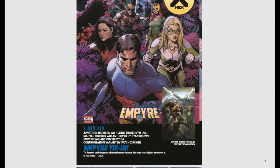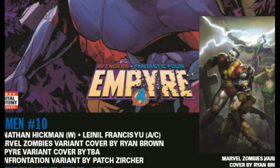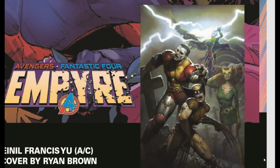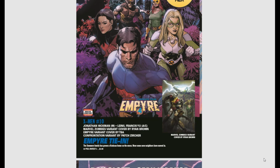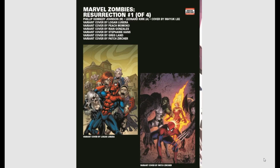Oh, we got X-Men, issue number 10, which is an Empire tie-in. But it's got this awesome Marvel Zombies variant right there. It's actually kind of funny. I like that. Let's see, what else do we got?